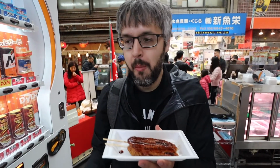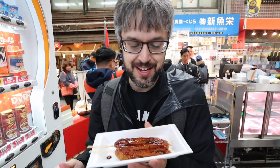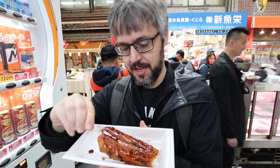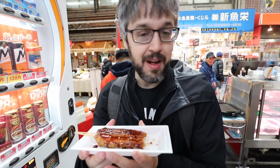Ooh. The sauce is really nice. I think Jenny's gonna like it because she loves eel sauce back at home. The meat here is real tender. The skin on it is actually pretty soft, or skin, or I'm not sure what it is. It's kind of fatty. It's really good. The flavor is really nice.